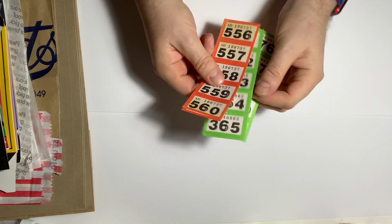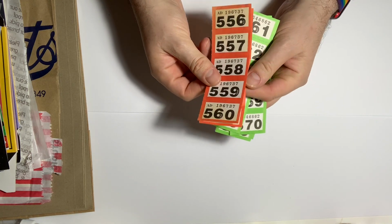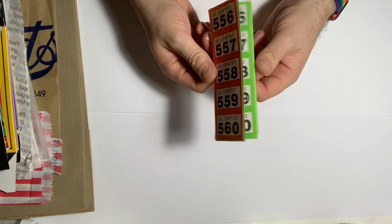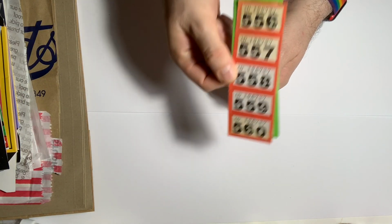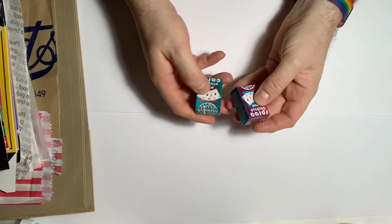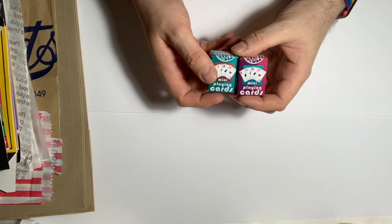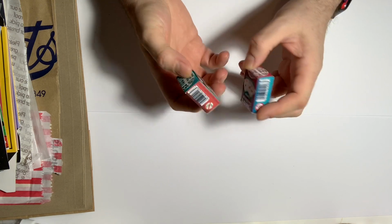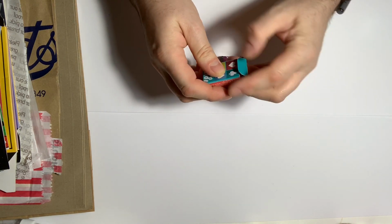Cloakroom tickets, raffle tickets, whatever you want to call them. You get these when you do a raffle or whatever it is. I didn't pay for the tickets, I paid for the entry to the prize, so I count it as free and found. These I count as free and found because these were in crackers.